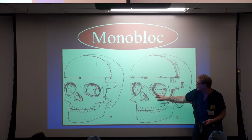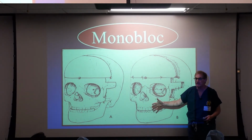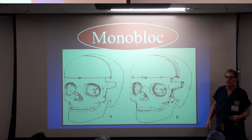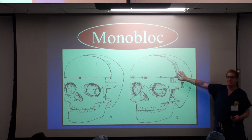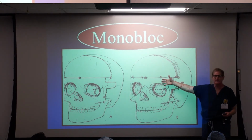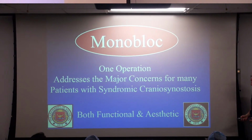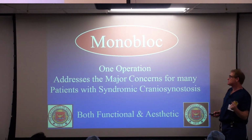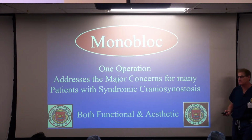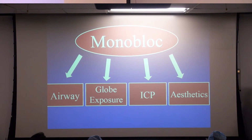But the main thing is that you're going to make these areas increase orbital volume, move the cheeks out, move the forehead out to be where it is. Now, sometimes these are overstated because sometimes these supraorbital bars are not just symmetrically back in the exact right place, and you'll have to deal with that going forward. The great thing about a monobloc is it addresses the major concerns for many patients with syndromic craniosynostosis, both functionally and aesthetic at the same time. But it's a bigger operation.